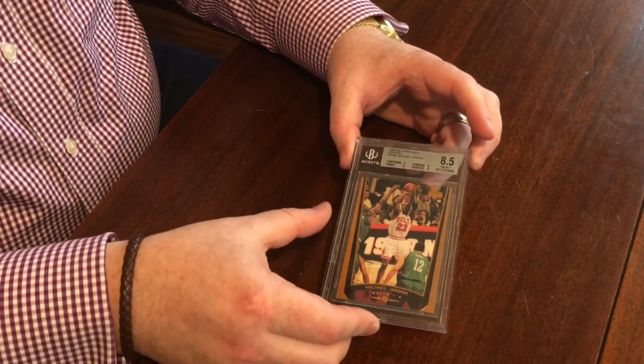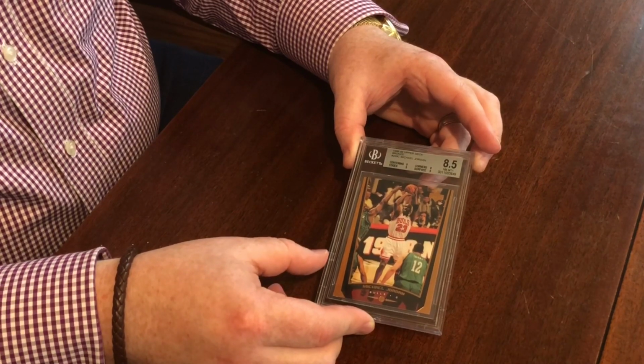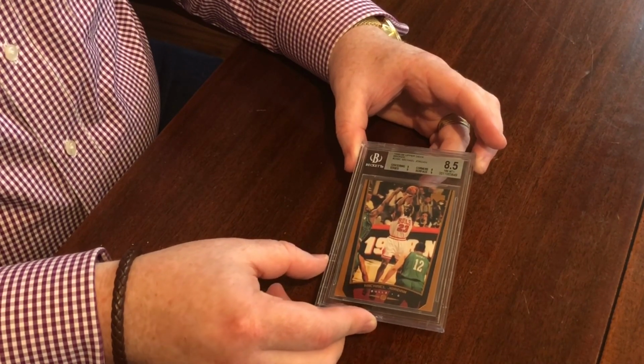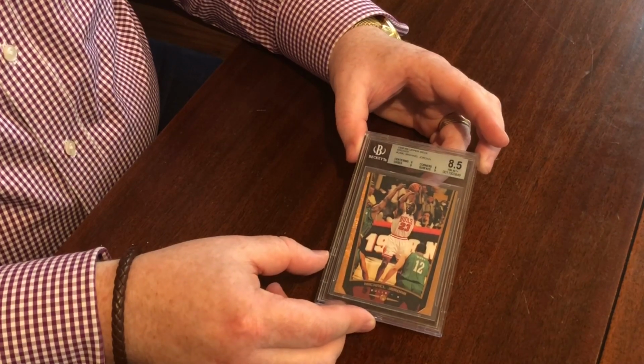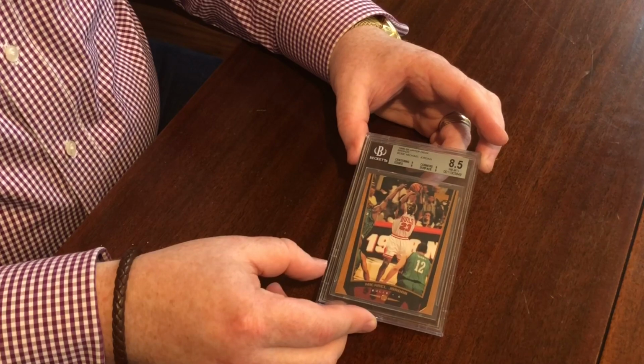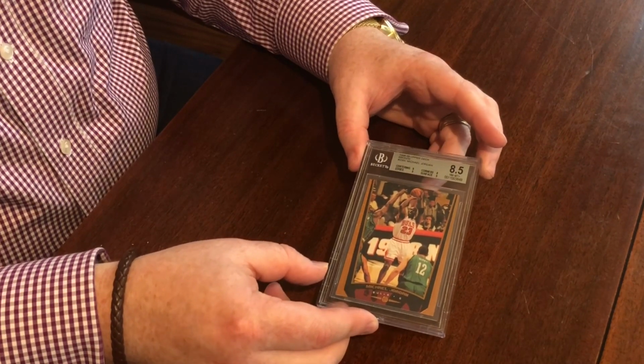Again, Jordan, there was 23 base cards of Jordan 98-99. They just produced a ton of Jordan cards that last year after he retired. So a lot of Jordans that you can get, but the numbering these to 100 was definitely going to bring value. So these, again, like the Ultimate Victory, are about a $100 card.